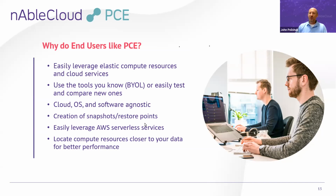The other is snapshots and restore points. So I think back to when you're going to install new software on your laptop and you're scared it's going to blow up. So you want to make a nice Windows restore point so that you can always fall back to it. Similar concept.